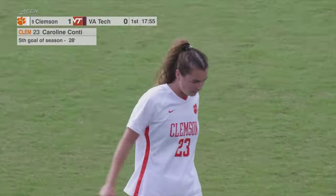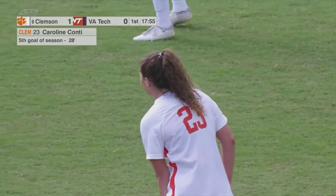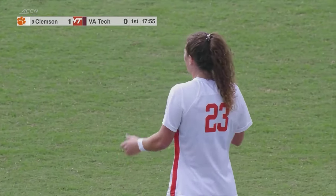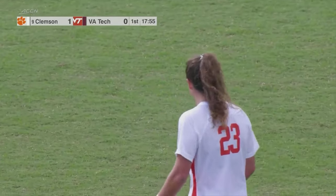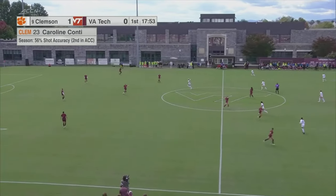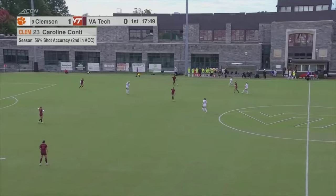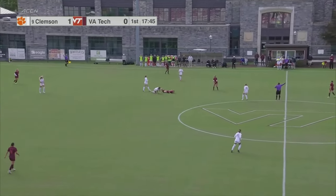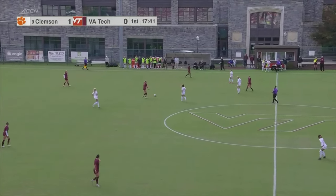So now she has scored in four of the last six games for the Tigers. Fifth goal of the season here in the 28th minute. And now it seems to suck a little bit of the wind out of Virginia Tech, where the Hokies were possessing and creating a lot of space there in the midfield, just couldn't finish with a decent chance. Conti, it did seem like it was only a matter of time with how open she was that she was going to finish on one of those chances.